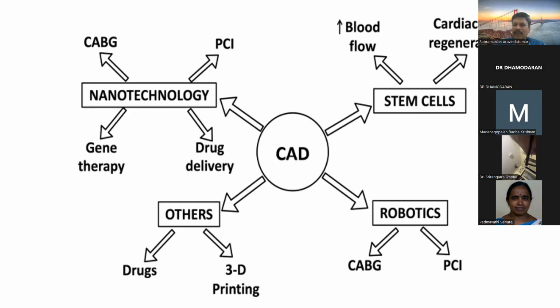And whenever there is going to be a necrosis, time is muscle, as we were talking about, you save the patient. Once you save the patient, with severe LV dysfunction, EF 20%, inject stem cells. It is going to come in future. And the stem cells will regenerate the heart muscle. So EF will be 70% in 1 year. So you have to save the patient from VT, VF, and after saving the patient, you can regenerate the muscle. And robots will do CABG and PCI. See what is there in future, 10, 15 years from now.